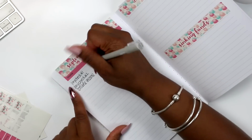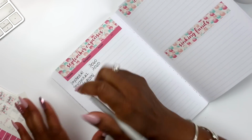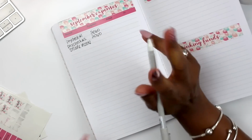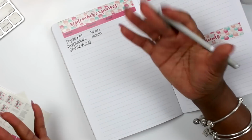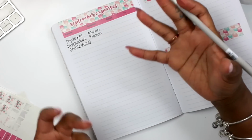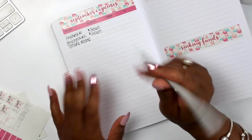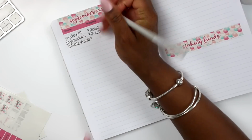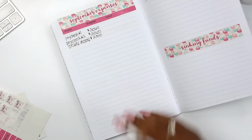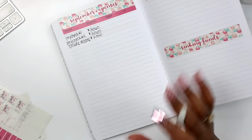Okay, so for our paycheck number 1, we pretty much know what we're going to get. I am salaried and I get paid semi-monthly, which means I get paid twice a month. So if you don't get paid twice a month, you would just put what your paycheck days and stuff like that are on there. You want to make sure you list them all out, because if you don't, you risk not having what you need to have. So my online income, I'm expected to make about $2,000. I'm hoping all of that can come through and everything will be good as gold.